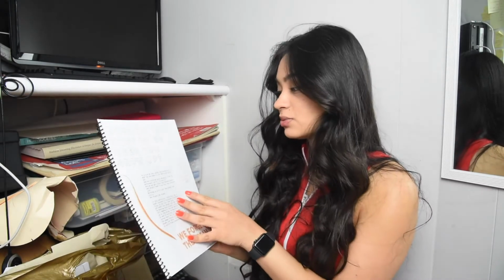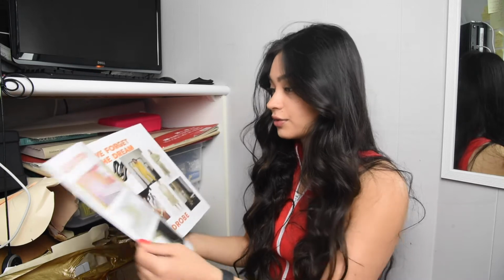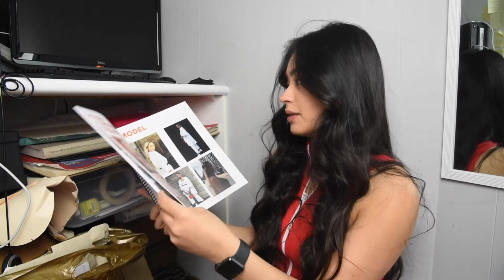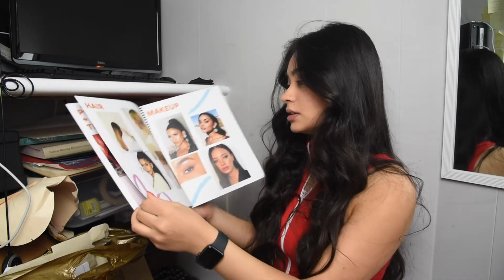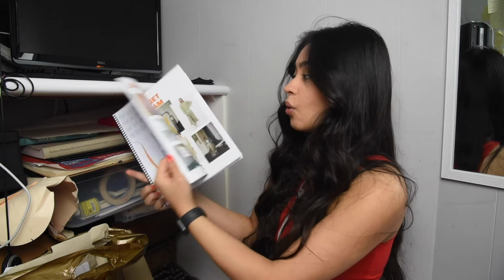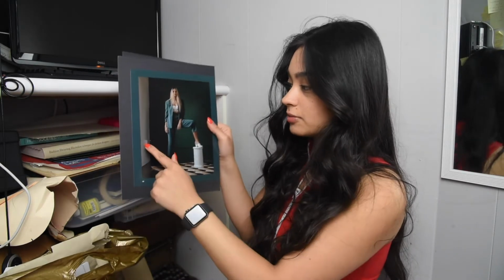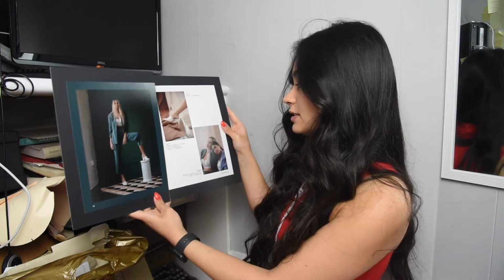This was my final. I'm sure I'm gonna bump into some more photography ones, but this was my final project for photography that I ever did at Ryerson, I believe. So I had mood boards, I had a model, I had hair, makeup. So it was a whole proposal. This image I love. I wish I photoshopped out this plug, but I love this.